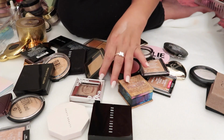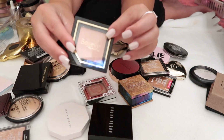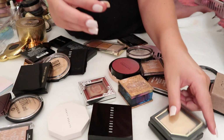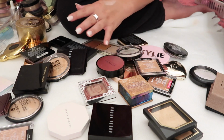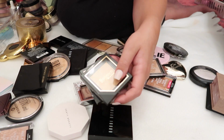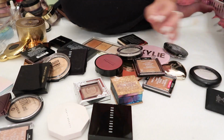I have a couple of Believe Beauty highlighters. I have this one in the shade Good Vibes. This is one that I purchased. I have this one in the shade Champagne Kiss. This is another one that I purchased. The one that I absolutely love and use already is in my everyday makeup drawer, but I can't remember the name of it. It's like Pink something, Pink Passion or something like that, but definitely keeping those.